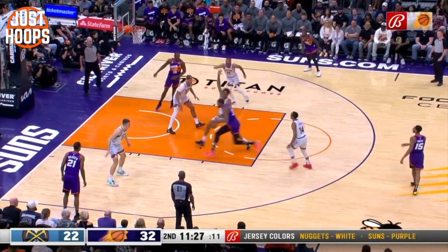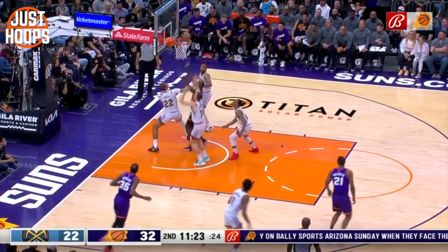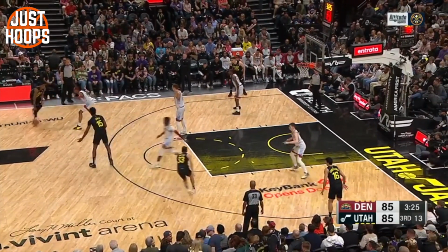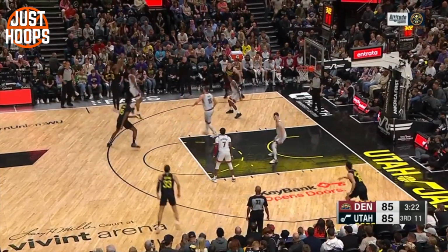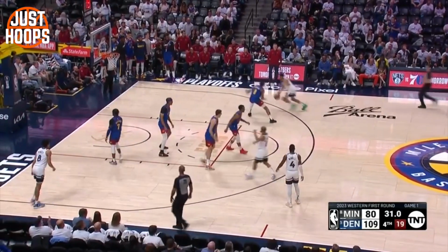Here he stays connected to Kevin Durant off the ball, stays with him, and gets a really good contest on the shot. And in this last clip here, we've got Ochai Agbaji. He picks him up on the switch. You can see the hand activity, feet activity. He stays in front, contests the three, and just makes things more difficult for the player on the ball.